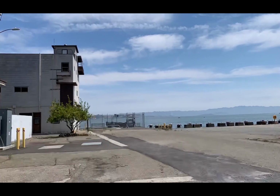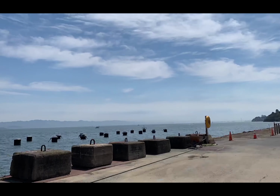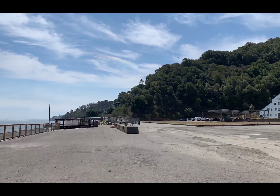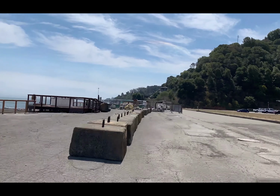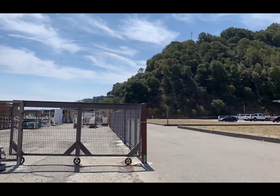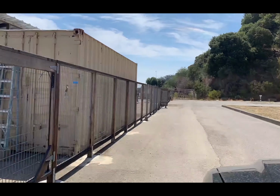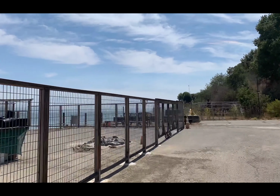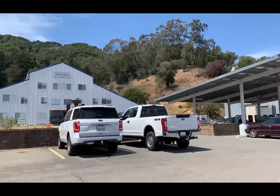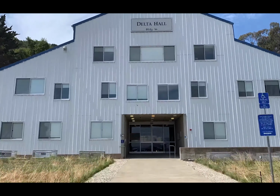Our finger pier out there with a weather station and water quality monitoring equipment, remnants of the larger pier that used to be there. Some of those weights there, those were used to deploy the submarine nets across San Francisco Bay. And on the left over here is our research area with lots of mesocosms, and you've got bay water flowing through the tanks to mimic the conditions in the bay. Lots of students and faculty do experiments there. Our solar parking structure on the right, and Delta Hall, the main research labs.